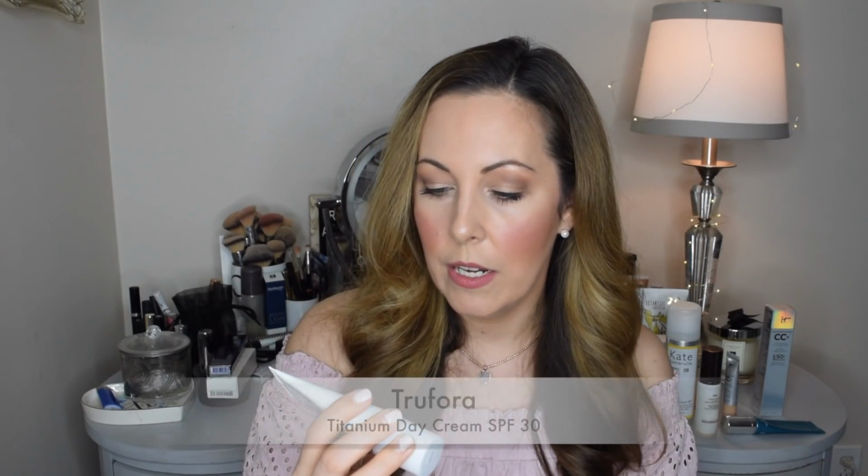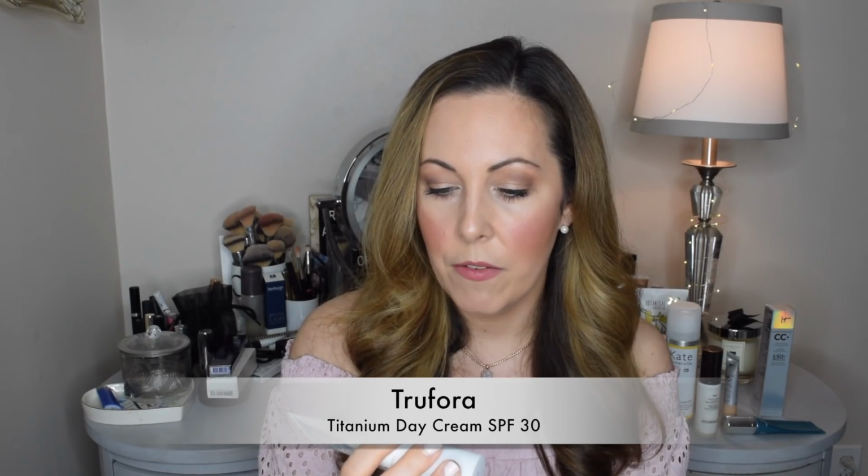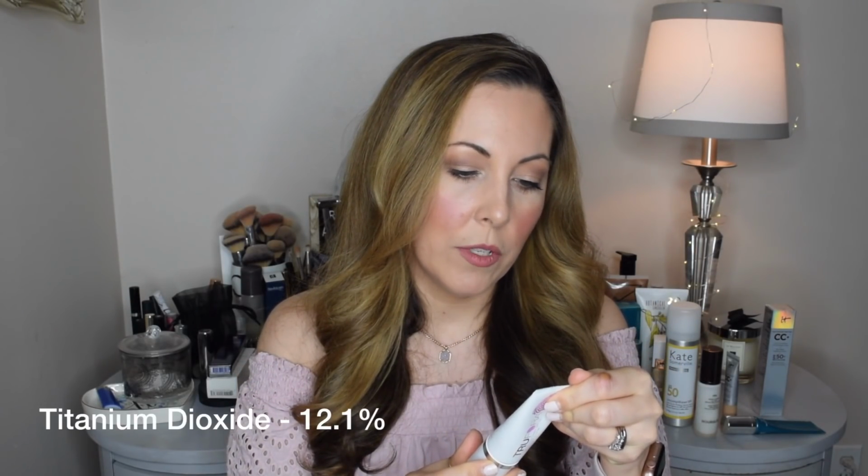So I mentioned that on my non-makeup days, I have another SPF that I like to use. This is a newer discovery of mine. This was sent to me from Trufora, and it's a Titanium Day Cream SPF 30. And that's what that looks like. It's got a nice little pump. And this has a 12.1% titanium dioxide. So most of the sunscreens we've talked about have either been titanium plus zinc or just zinc on its own.